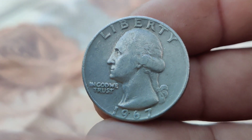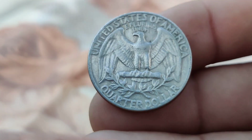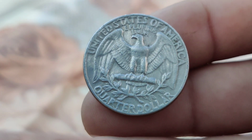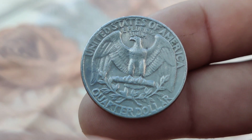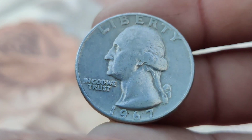The 1967 quarter, like others from 1965 onward, contains no silver. It's composed of an outer layer of 75% copper and 25% nickel, bonded to a pure copper core. The absence of a mint mark, typical for coins from 1965 to 1967, can sometimes confuse new collectors, but it's a hallmark of this period.